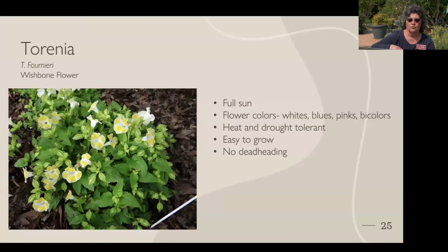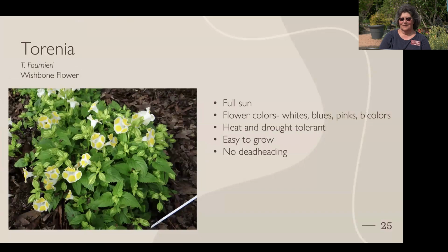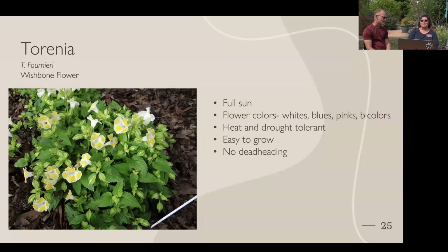Okay, we're going to go on to Torenia. Torenia is called a wishbone flower. You have to look at the sexual parts of the flower. Right, and we're going to do that on the next slide. Anyway, it's a full sun flower. They'll take shade too. They'll take half shade. As a matter of fact, I used to only think Torenia could be a shade plant, and it can be in full sun. Actually, it's easy to grow. There's no deadheading with this one as well. Some are grown from seed as well as vegetative forms.